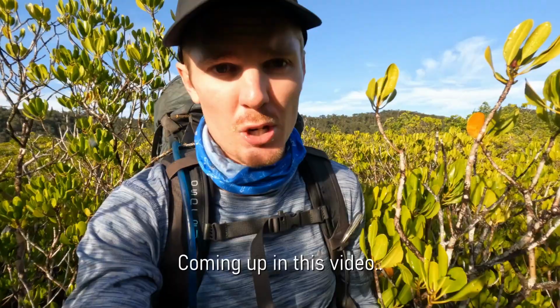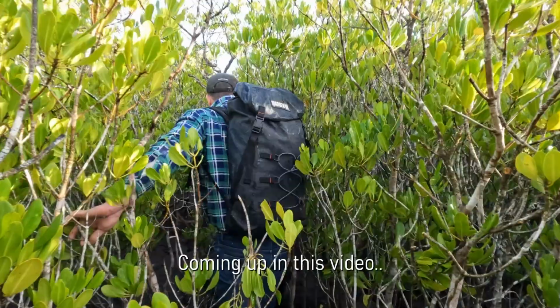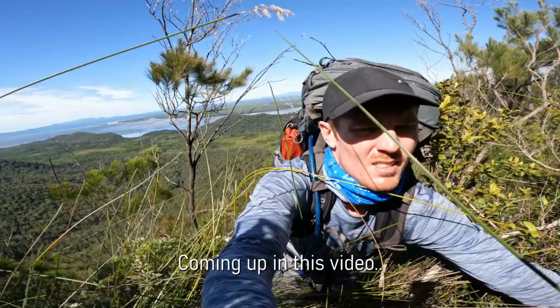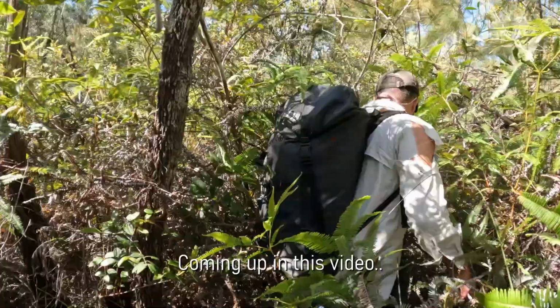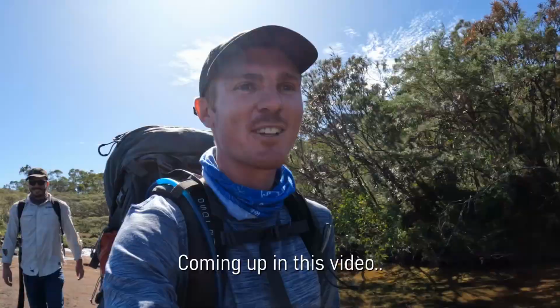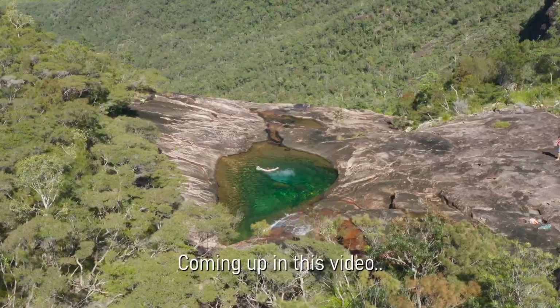Literally just jumped straight off the boat into these mangroves. It's gone from flat to very steep, and it's just been dense as hell, really thick. So keen to see that water hole. Look at that water. Oh! Woo!